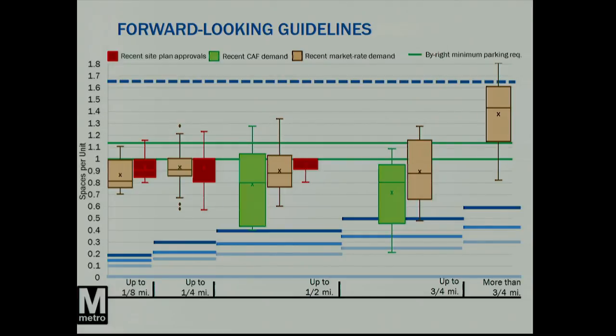First, we've set them lower than recent demand because of the phenomenon of induced demand and the fact that more parking, especially if it is cheap or subsidized, will attract more vehicles. So we expect that some of the parking demand is simply because it is attracting households that own more cars.